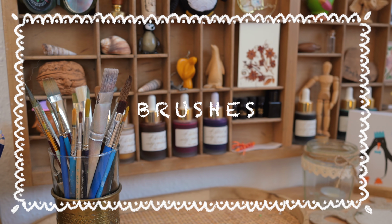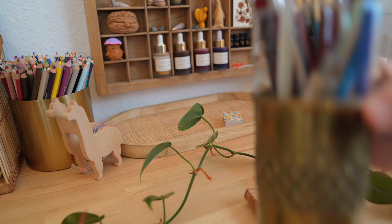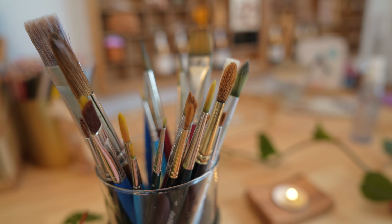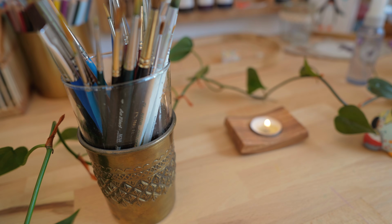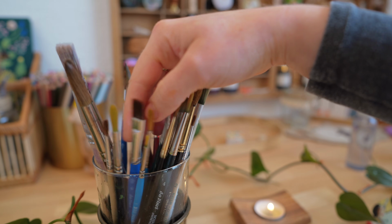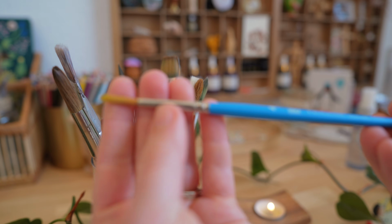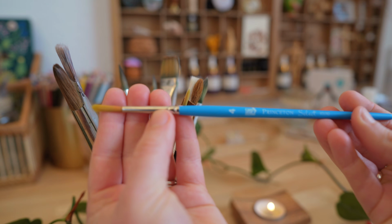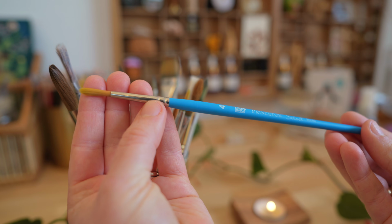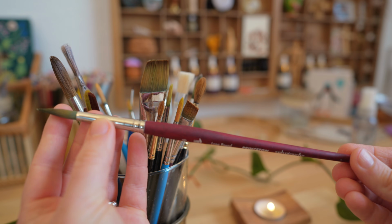Let's take a look at my favorite brushes. I really don't have so many brushes because I haven't investigated more on this subject. I'm sure there's a whole world to discover, but from now I am very happy with the choices I made. Especially for gouache, I use the Princeton brushes. There are different forms and sizes of the tip, but I like all of them. I use all of them.